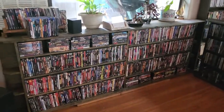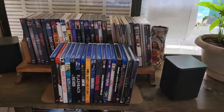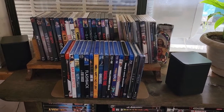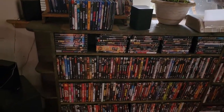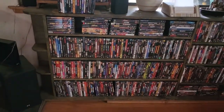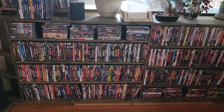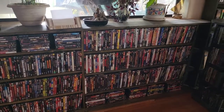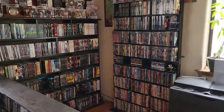But we'll start off with the movie collection, and I've got first this guy. This is my haven't-seen-yet shelf. So these are movies that I haven't seen that are on my list to watch as soon as possible. Then we move down and we start with my DVD collection. My DVD collection is around 4,600 or so. And these are just action movies on this shelf. We're going to skip this shelf because that is not DVDs. And we'll come over here.